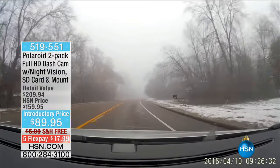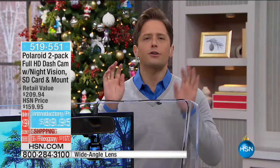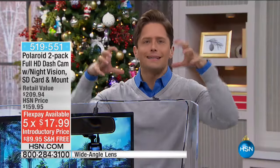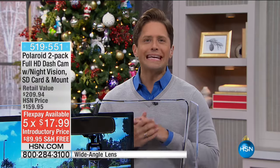If you want to protect the senior citizen driver in your life, but you're worried they don't know buttons and turning it on, you start your car, it runs. If they get into an accident, it locks down the footage, and then they hand it off to somebody who knows how to get it off of it. It's such an easy product to use.